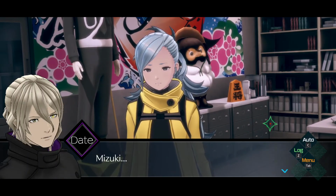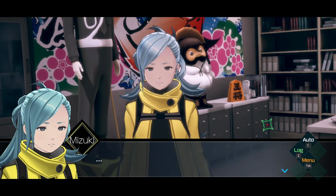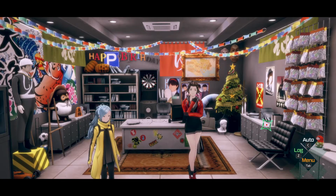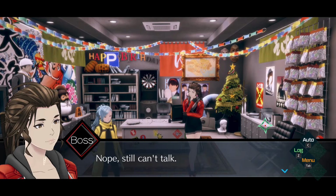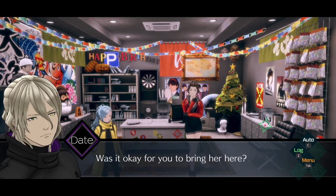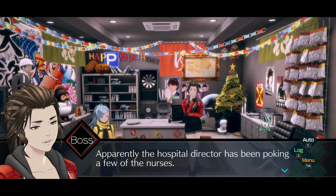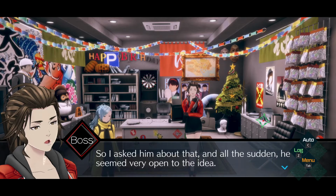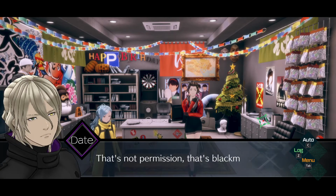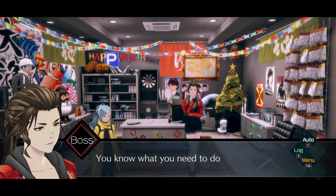Oh, hey, Mizuki. You doing all right, kiddo? You holding up, champ? By the look on your face, I'm gonna go with no. Has she said anything? No, still can't talk. Yikes. Was it okay for you to bring her here? I got permission from the hospital. Apparently, the hospital director has been poking a few of the nurses. So I asked him about that, and all of a sudden he seemed very open to the idea. That's not permission, it's blackmail. True. Same thing. You know what you need to do now, right?